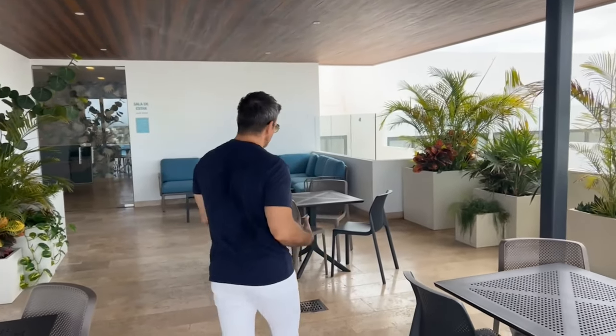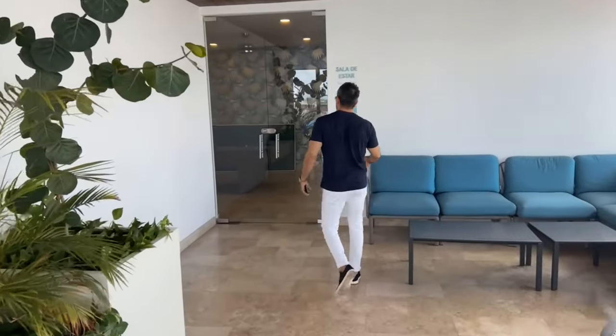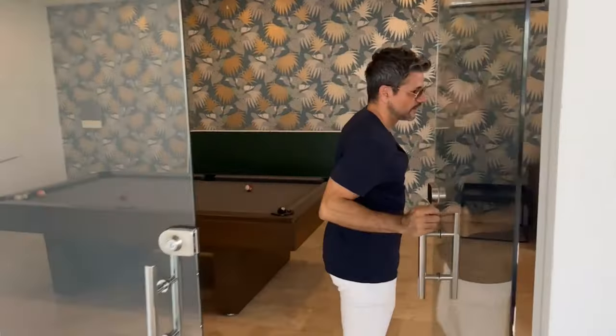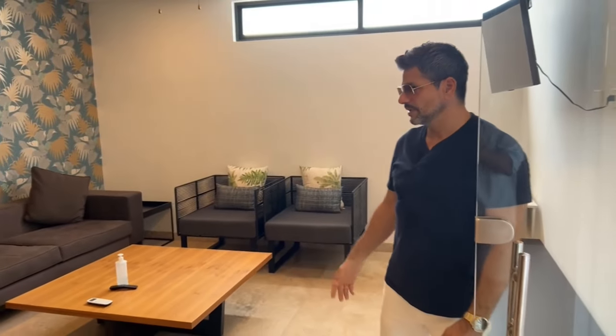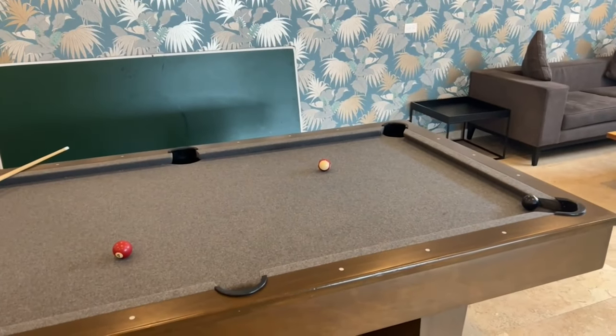So if you want to bring your laptop up here too, you can work. There's a place to sit down. If you wanted to have a casual meeting or whatever, you could do whatever you want up here. It's all for you. So we have a pool table. If you want to come play pool, I think that gets thrown on top as a ping pong table. I'm not sure.